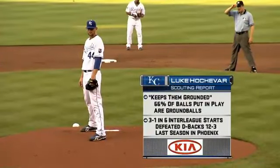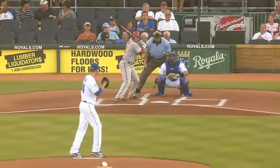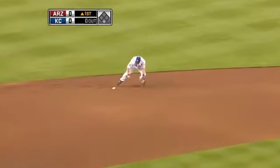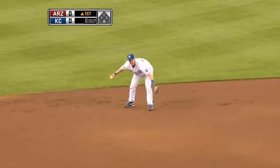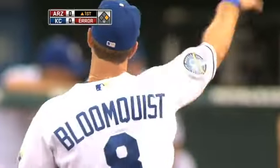66% of his balls put in play are ground balls, and that's an advantage to Luke going into any game as a sinker ball. And we're ready to go. Luke Hochevar with the ball, and first pitch of the game is a sinker grounded to short and kicked around by Willie Bloomquist. And right there is an example of why shortstops usually have more errors.